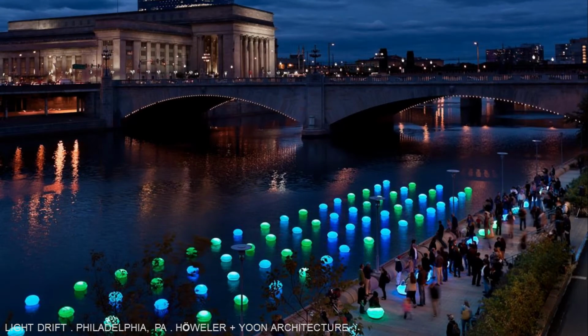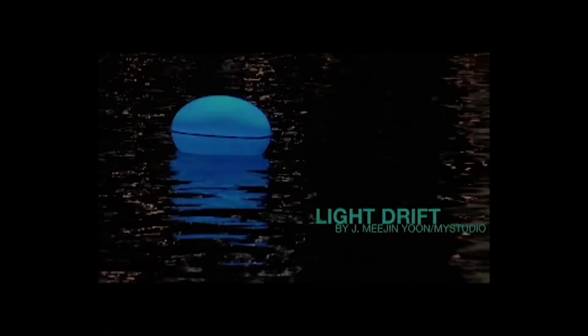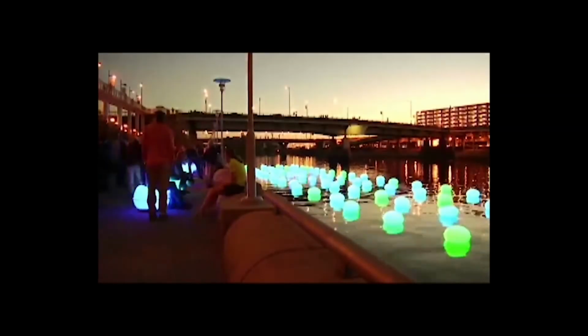Another thing that we're really passionate about is the idea of public art, and using public art as a way to bring people to a waterfront. This is an example of the Schuylkill River in Philadelphia, which is a city that's built between rivers but actually doesn't really engage the waterfront in a significant way. So for a few days we installed this Light Drift project that encouraged people to come down to the river through something very enticing like lighting.